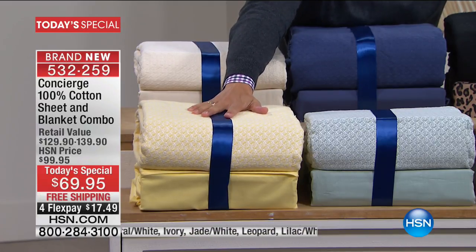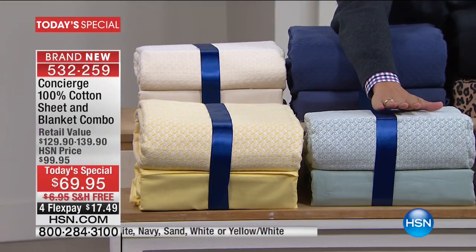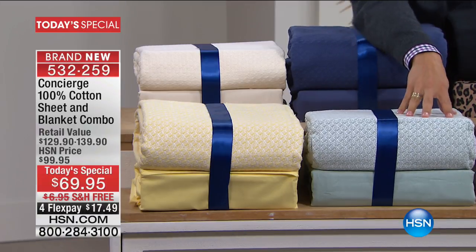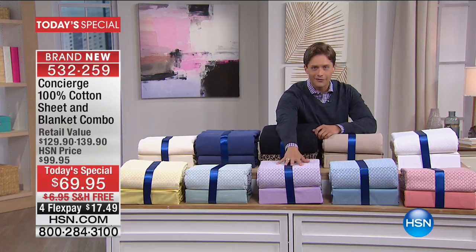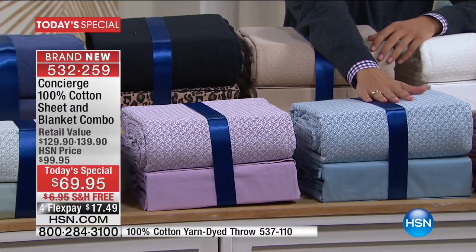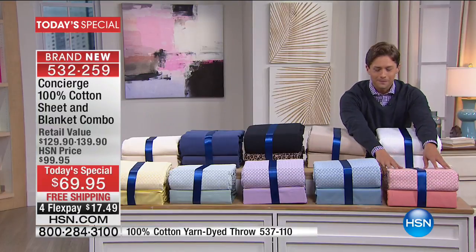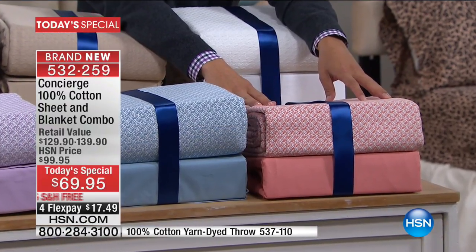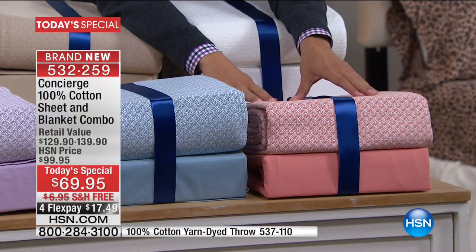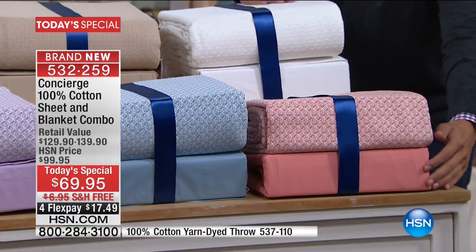This is our beautiful, bright, cheery, lovely yellow. Next to it is this beautiful, calming, almost sea glass color. That's brand new this year and it's called Jade. Next to that, for all of you lavender and purple lovers, we have lilac in stock for you. Next to that is the most perfect spring and summer, beautiful, brilliant blue you've ever seen. And then, officially, last call for the day. Our most popular and our most limited is this gorgeous coral. Those are the contrasting yarn-dyed blankets that go with the solid sheets.